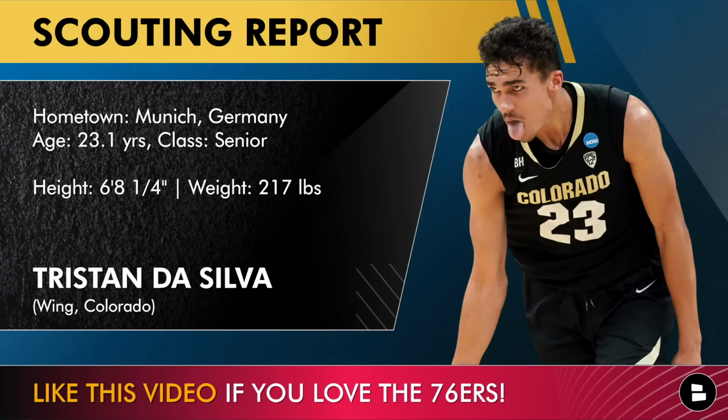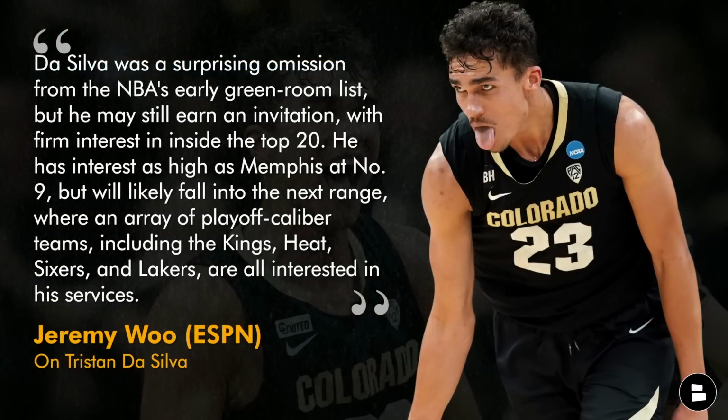Good size at 6'8" and a quarter, allowing him to get his shot off. He was hot from deep during the NCAA tournament. 217 pounds at 6'8". Sometimes he can get taken advantage of on the defensive side of the floor because of that lack of size. Jeremy Woo, once again, from ESPN.